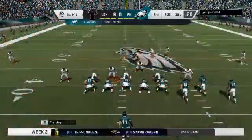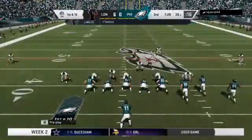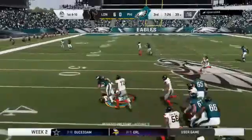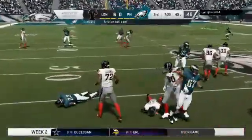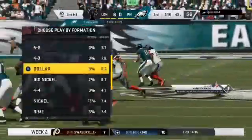From up near the 40 now after the big play to start. Here's another 1st and 10. Shotgun now for Wentz. Finding a safety valve here. That's complete. It'll be a gain of 4, and it'll be a 2nd down.